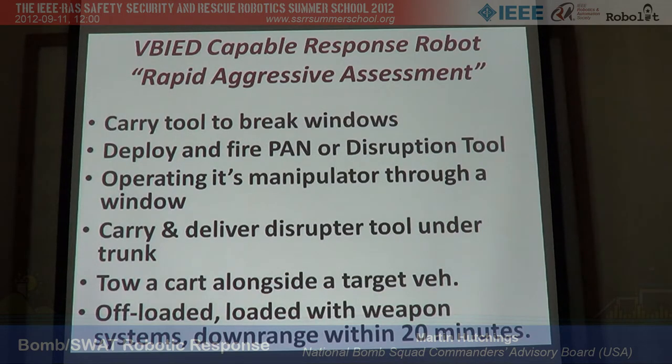Deploy a pan or disruption tool. A pan is basically a shotgun barrel, and it shoots different things. One of the items that it shoots most often is water. You use a shotgun shell charge, it propels the water out, and it breaks, disrupts, or tears apart a package. You could use that disruptor and shoot this projector right there with the water charge, and it's going to rip it apart.